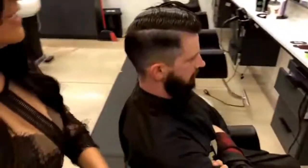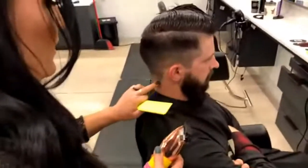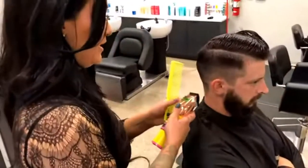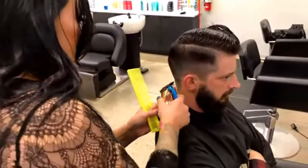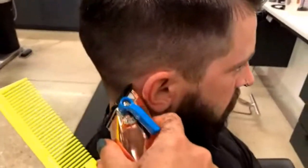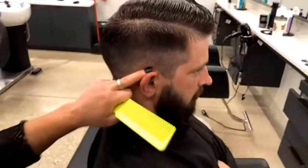So now I'm actually taking my guard all the way off and I'm going to just kind of carve out the hairline that I want and then blend up that hairline to fade into the taper. So pushing this all the way down, and this is zeroed out. So it works well as trimmers as well. I'm following his natural hairline.